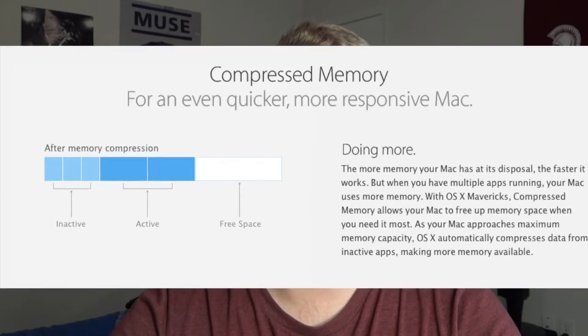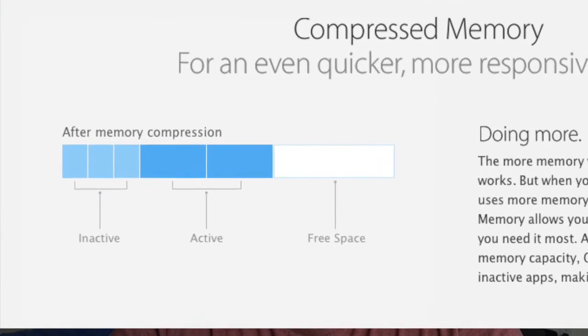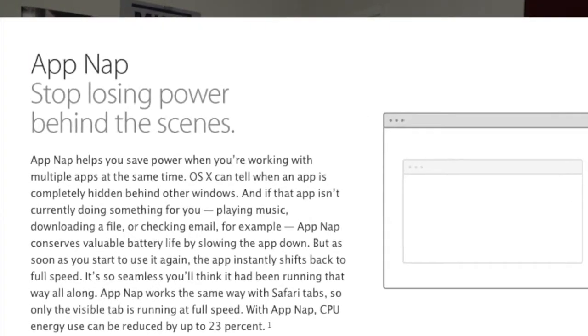Number 8 is performance. Now, Apple has advertised a few improvements to performance. The first being compressed memory, where they advertise that they compress the used RAM in a machine to make more room for other applications. They say you can almost increase your RAM size by 20% virtually. And that also goes hand in hand with App Nap, which allows some apps to almost move in slow motion so that they don't use as much power.